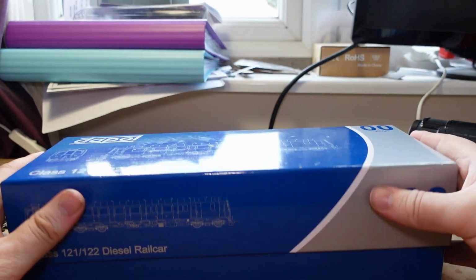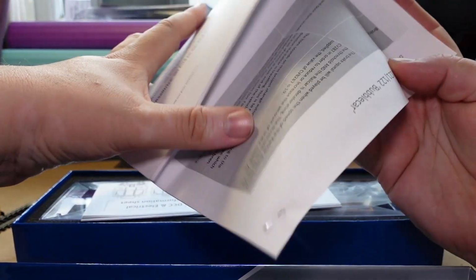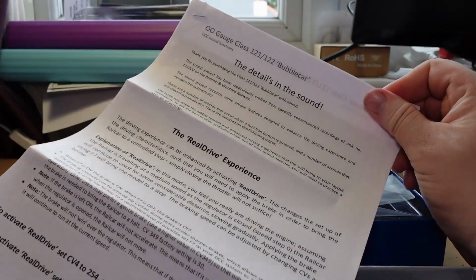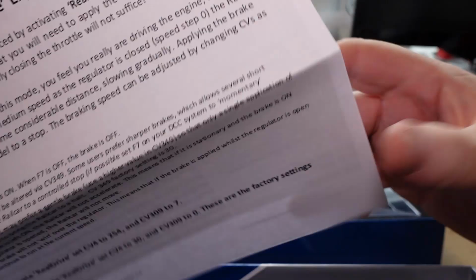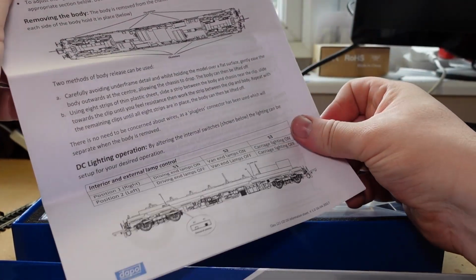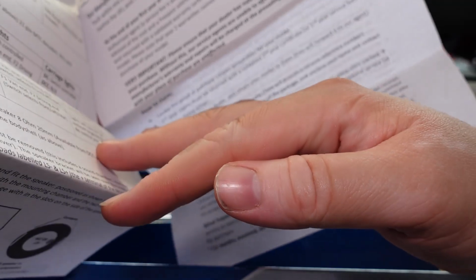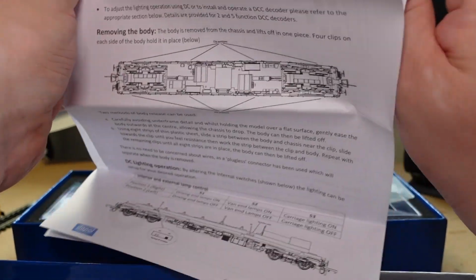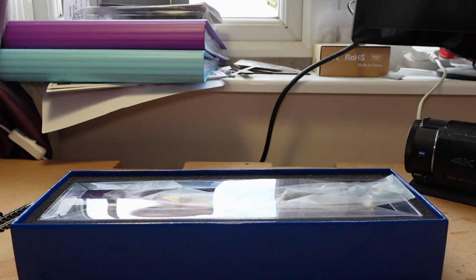The next one is the Dapol one. And then we've got a sheet about the DCC sound settings and how to drive and what all the sounds do. And it had a nice foam padding. Then we have several sheets of instructions, including how to get in, DCC settings, and owner guide. So both of them have about the same amount of paperwork.